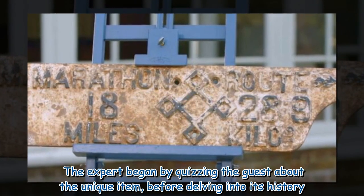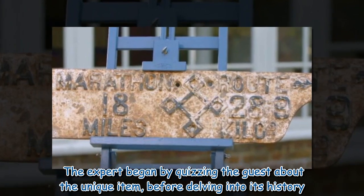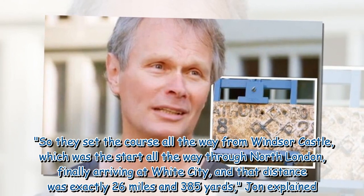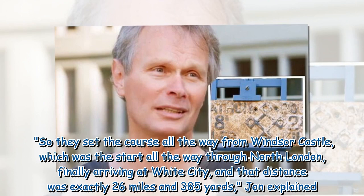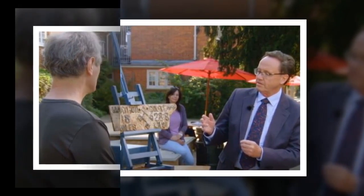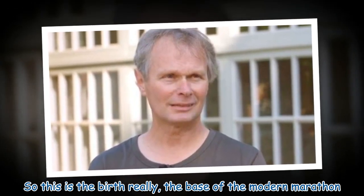The expert began by quizzing the guest about the unique item, before delving into its history. "So they set the course all the way from Windsor Castle, which was the start, all the way through North London, finally arriving at White City, and that distance was exactly 26 miles and 385 yards," John explained. "And that distance has been the standard ever since." "So this is the birth, really, the base of the modern marathon?"